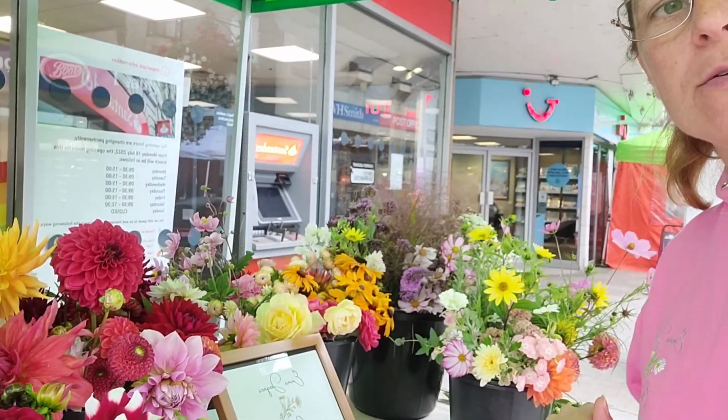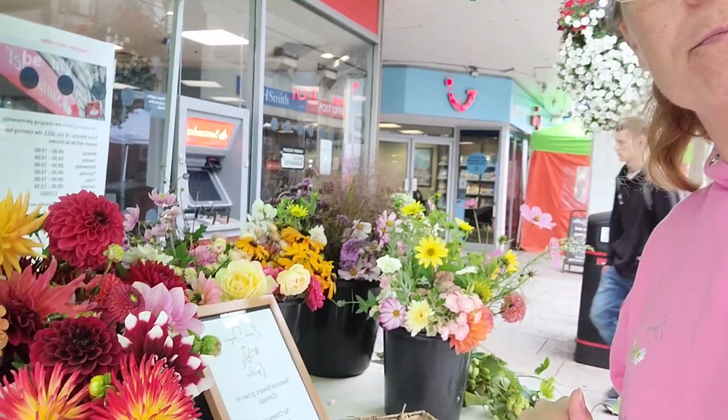There's lots of other stalls here, but I'm on my own today, so I can't actually go around and show you any of the other stalls. If I get a chance later, I will have a quick run round. But yeah, that's me today, and I will post later and tell you how I'm getting on.